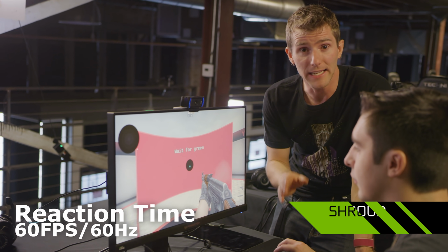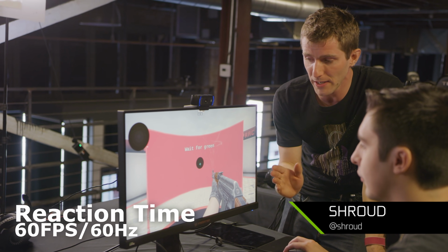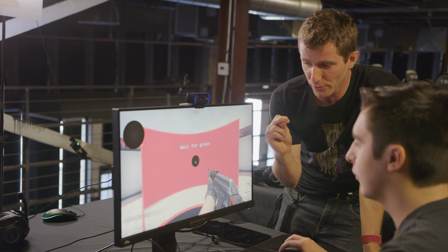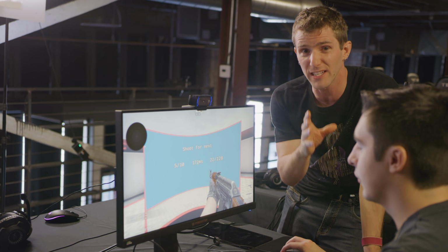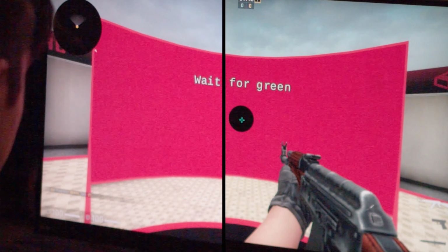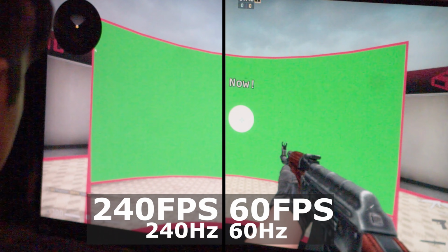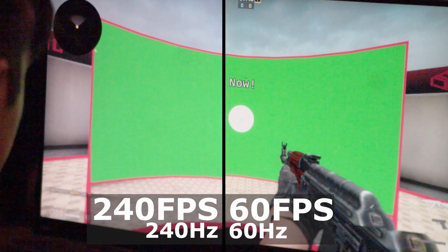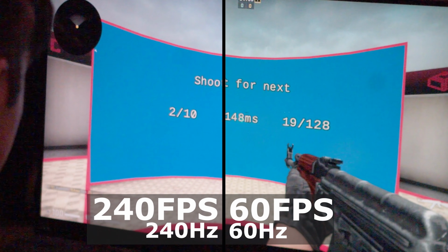Test number 1 today is pure reaction time. Shroud clicks in order to indicate that he's ready for the test to begin, and as soon as it turns green, he clicks again as quickly as he can. This tells us his raw reflexes. In my mind, I know that it does not feel good, right? Because I'm on 60 and I'm like, ugh, this feels terrible, but I actually haven't done legitimate stats and broken it down, and maybe I did get less kills, no.